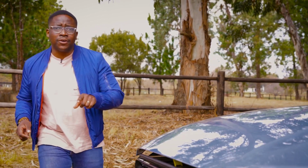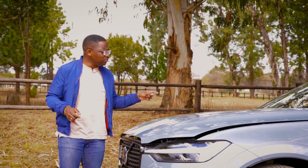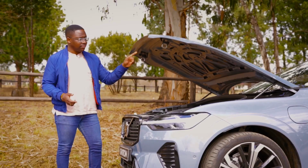We think consumers should be looking in this space because Volvo at the moment is making some of the most sensible cars out there. And by sensible, I don't mean because Volvos are known for their safety, but rather because of this.